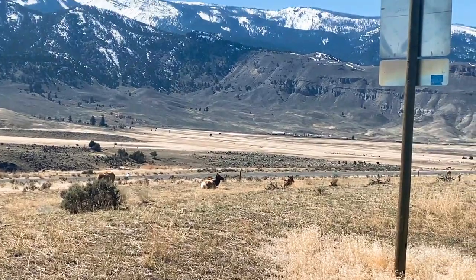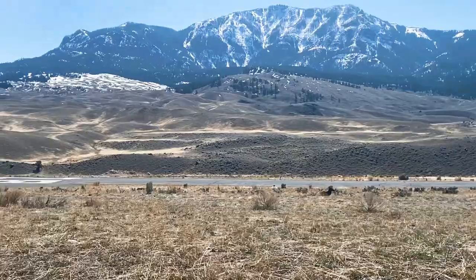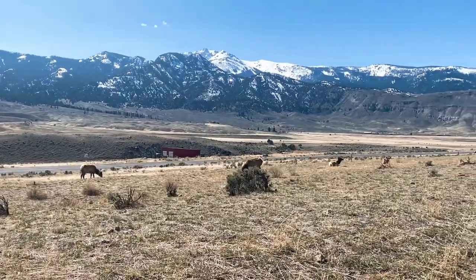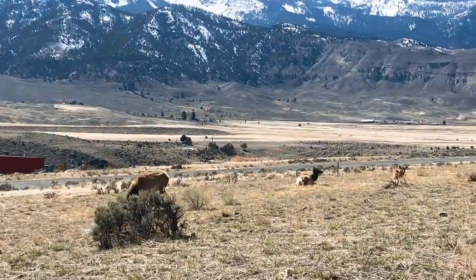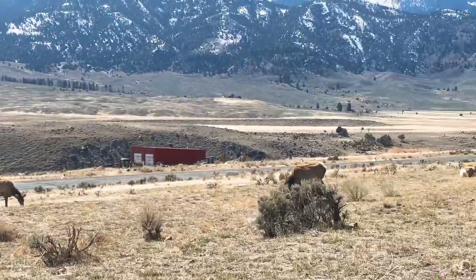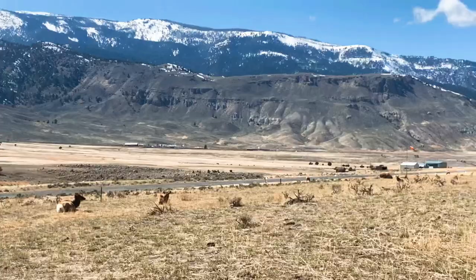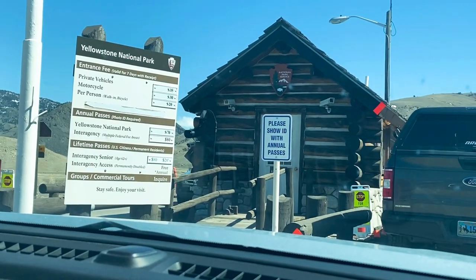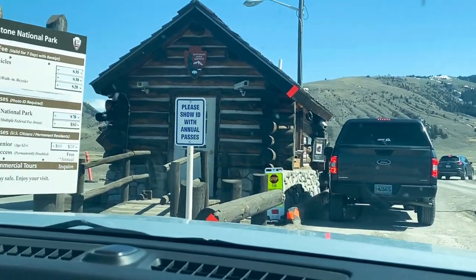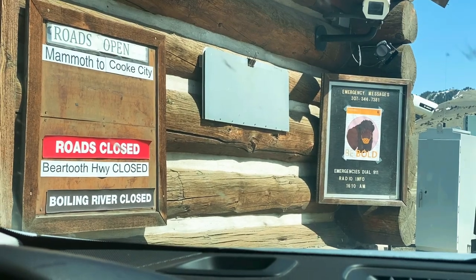The best time to visit Yellowstone National Park would be late April to May or September, early October, due to the mild weather, and they said it has fewer crowds and less road closure. So we are now heading into the Mammoth Springs entrance. If you're an active duty military, you get in for free for all the national parks in the U.S.